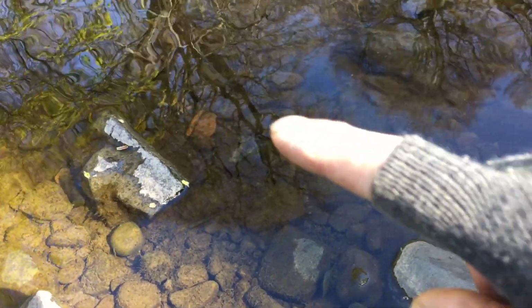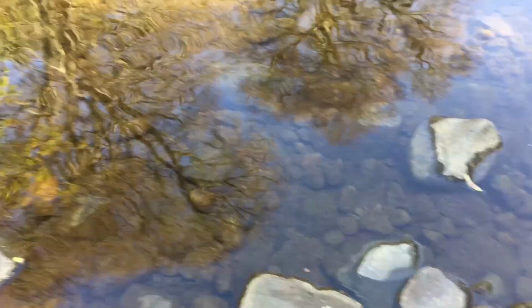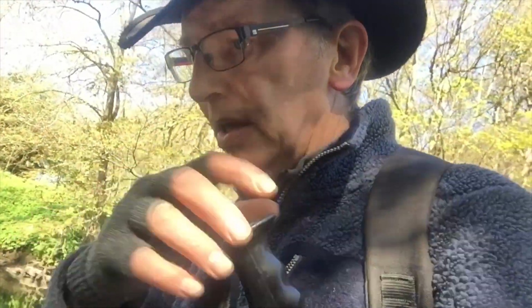There are bits everywhere, look. I don't know, but we're going to walk further over. Try and find some more. There's actually a gun over there as well. Let's go and have a look at it. There's a bit of pottery there. Has it got nice colour in it? No. No colour. Go and see the little gun. I saw it earlier, but I forgot to tell you about it. Hope it's not a real gun.